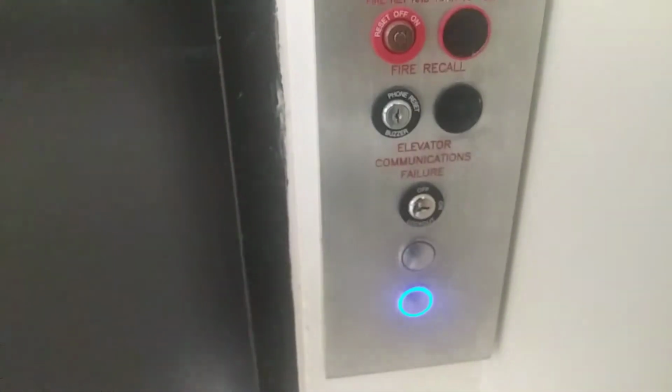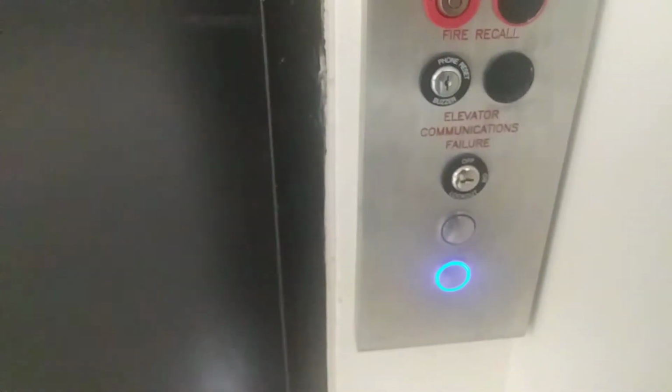This is the elevator at the East Campus in Moorhead High School in Moorhead, Minnesota. It looks like this one was modernized too.